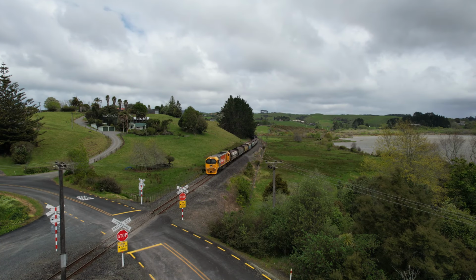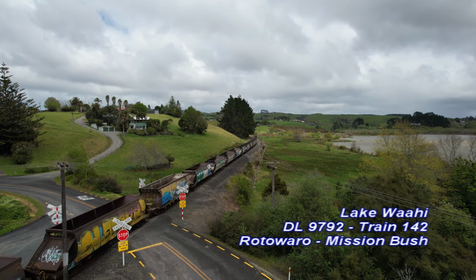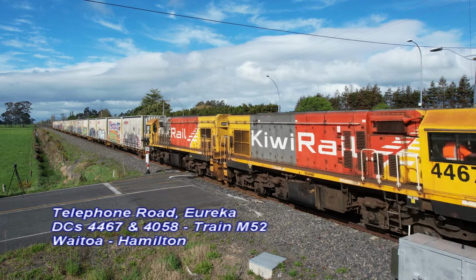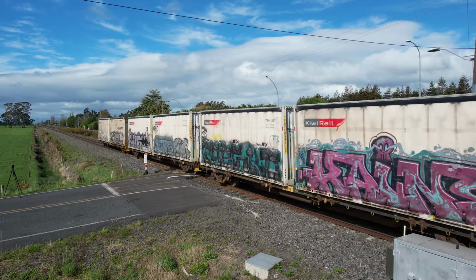Coal from the Rotorua open cast mine is destined for the steel mill at Mission Bush. M52 that runs to and from Waitoa now has 2 DCs back to back. KiwiRail now has a policy of no mainline movements with locomotives long hood leading.